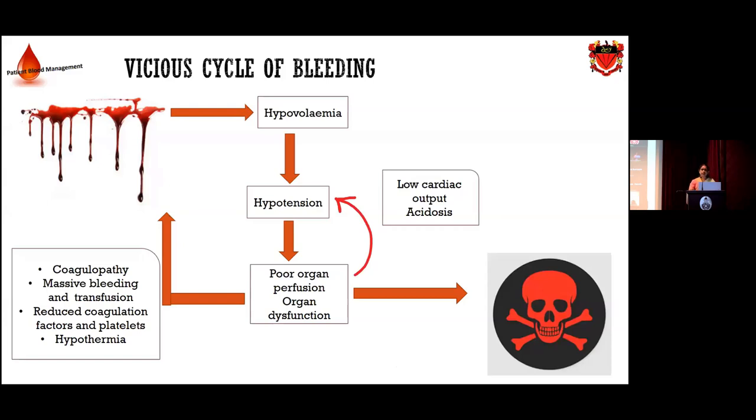So this bleeding leads to a vicious cycle of events. Bleeding causes hypovolemia, it leads to hypotension, and with low cardiac output and acidosis, poor organ perfusion, organ dysfunction, which can lead to death. And this whole thing can precipitate coagulopathy and massive bleeding and transfusion.